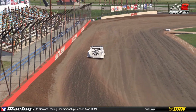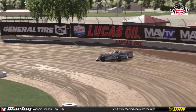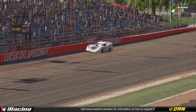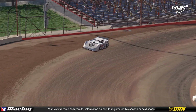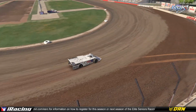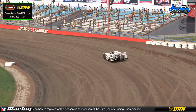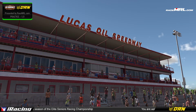We are back live right here in Wheatland, Missouri. Practice is just wrapping up here, and I believe I have Scott Tice joining me here in the booth. Scott, nice to have you here tonight. Thank you, Timmy. It's good to be here watching the guys turn some laps here at Lucas Oil, and it's going to be a good race tonight. I got that feeling.